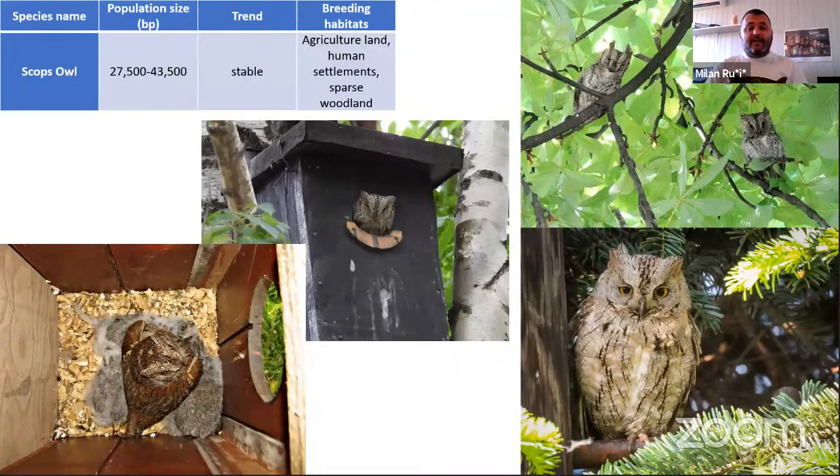And these guys are the only true migrating owl species in Serbia and in Europe. They leave our country in late summer, and they come back sometimes in mid-March or late March. And they're also cavity breeders. They're looking for different trees with cavities that are natural or made by woodpeckers or other species, and they readily come into our villages and towns, into different parks and alleys.